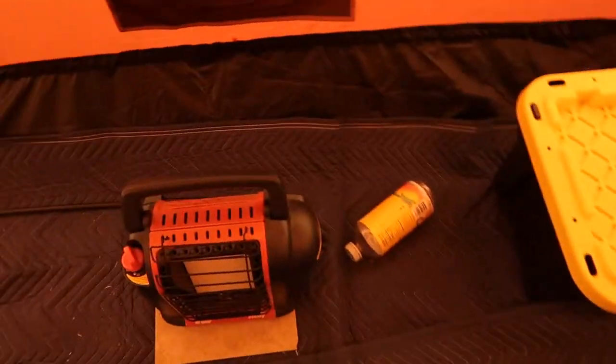Now, why? I've got a 0 degree bag with a 30 degree booster quilt. So if this thing keeps me so warm, why do you need the heavy duty bag? Well, it's just a matter of, sorry, I flipped it around here. It's just a matter of redundancy. I feel like I'm living underneath an airport. Just a matter of redundancy.